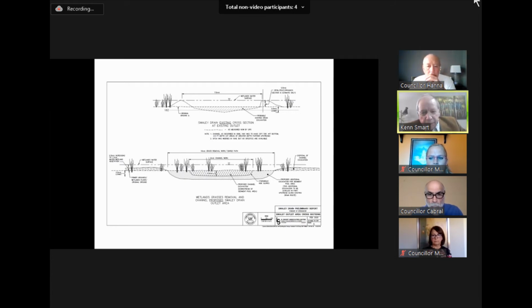Swaley end. And the top cross-section represents the existing Swaley Drain. It shows that the water width at the Swaley where it presently terminates is about 7.5 meters, which would be about 22, 23 feet or something of that magnitude. The old spoil that was excavated out of it is primarily submerged. You can see the water level is right at the top of those old spoil berms.